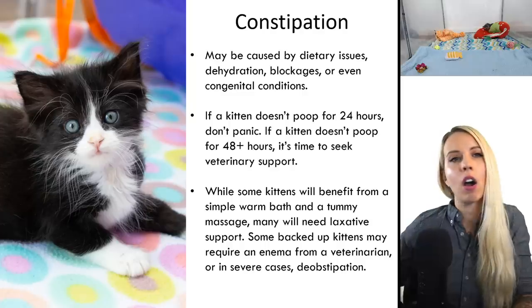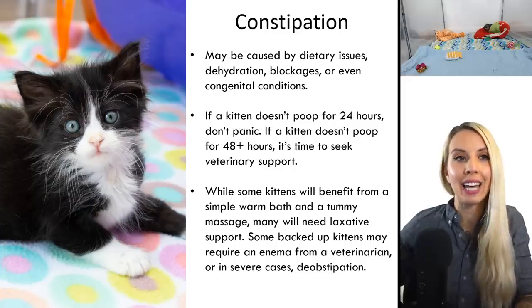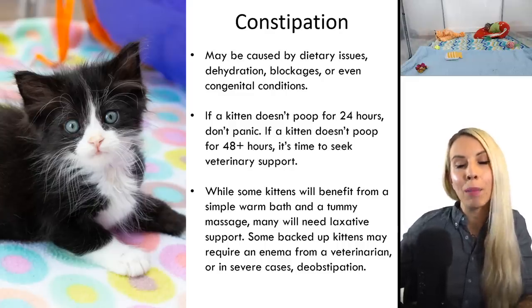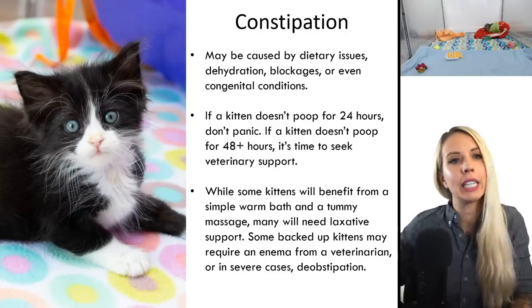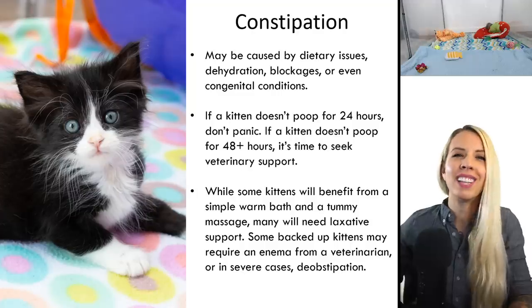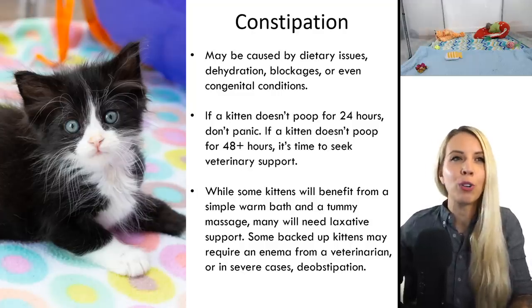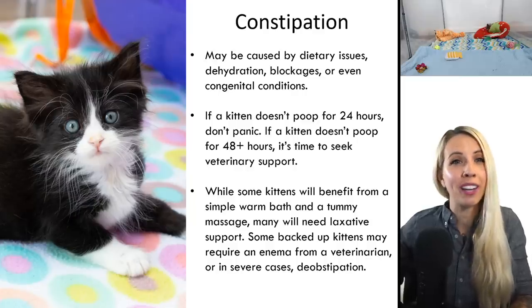If they are going to a veterinarian and they have severe constipation or obstipation, where it's actually stuck inside of them, then some of the things you might expect at the vet could be an enema, which the vet will perform, or deobstipation in really serious cases, which is where they actually go in and manually remove any stool that's backed up. But let's try to avoid all of this. Let's keep our babies hydrated. Let's be mindful of their nutrition. We want to do our best to avoid rather than have to go through some of these things.